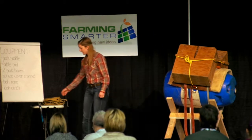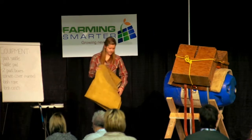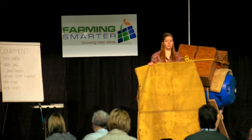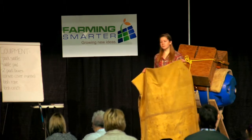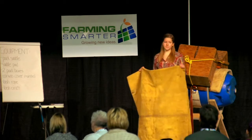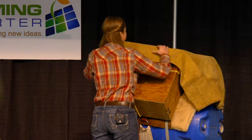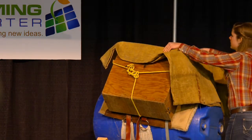Next, we can put on the canvas cover. This is what will protect your pack from things such as branches or rain. When putting this on, you want to be sure not to throw it over the head of the horse, otherwise you'll spook it. Instead, throw it over its rear. And make sure it's evenly covering both sides.